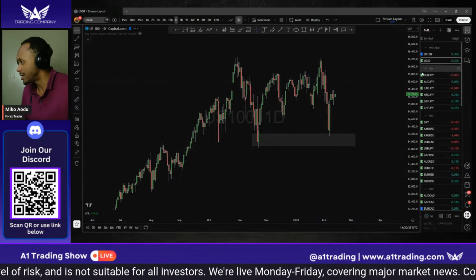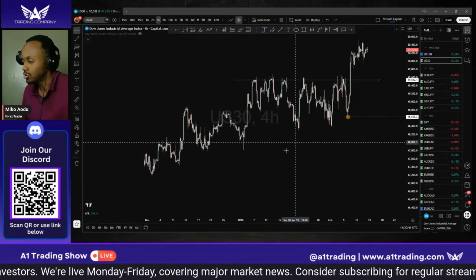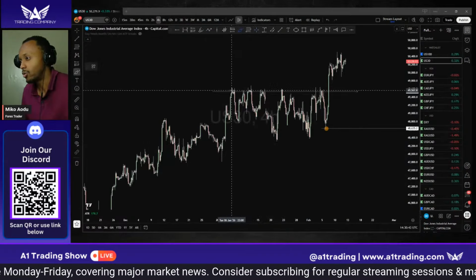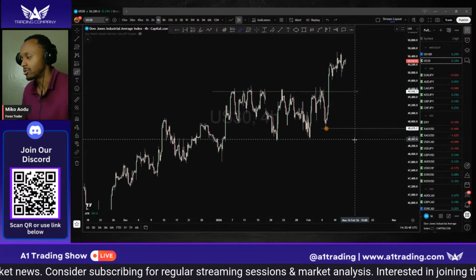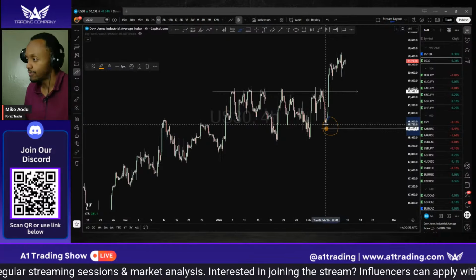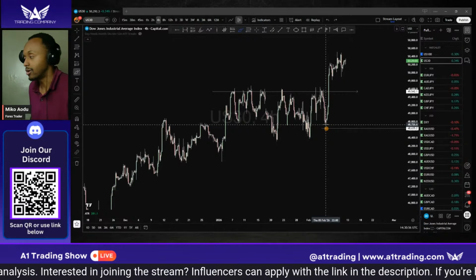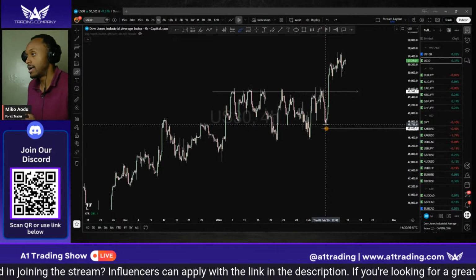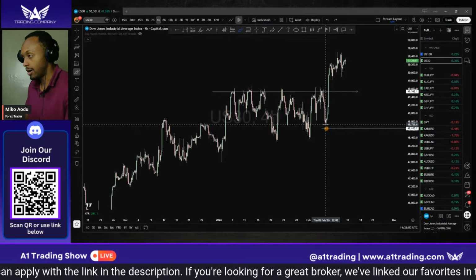US 30, as I mentioned earlier, I think the price action is a lot clearer. Momentum's there, trend's healthy, clear level where price is rejected. That to me looks like a great place for a trade, and I've got a clear invalidation point as well. If price was to break through that low, I'll step back. Maybe US 30 is not as bullish as I expected it to be. But yeah, I think the Dow Jones is a much better market to look into.